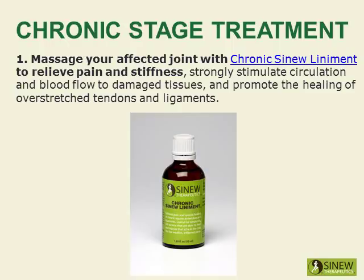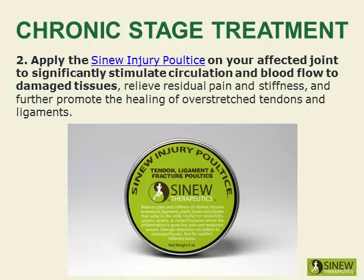Massage your injured area with chronic sinew liniment to relieve pain and stiffness, strongly stimulate circulation and blood flow to damaged tissues, and promote the healing of overstretched tendons and ligaments. Apply the sinew injury poultice on your injured area to significantly stimulate circulation and blood flow to damaged tissues, relieve residual pain and stiffness, and further promote the healing of overstretched tendons and ligaments.